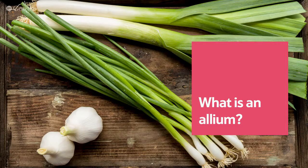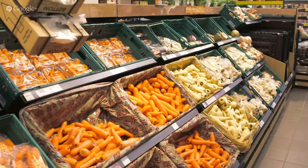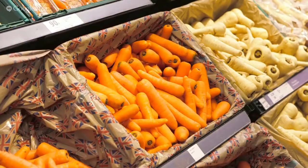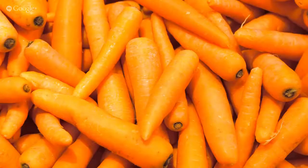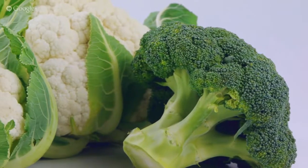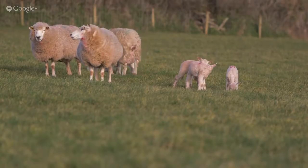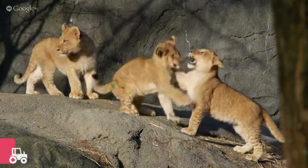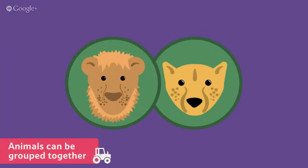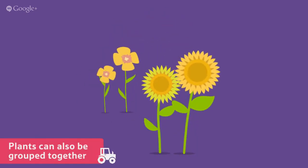What is an allium? Have you ever wondered why some vegetables look and taste similar to each other? For example, why do you think it is that carrots and parsnips look alike? And why do broccoli and cauliflower look so similar? Well, just like animals can be grouped together, such as the lion and the cheetah, which are both cats, and the salmon and the shark, which are both fish, plants too belong to groups of similar plants.